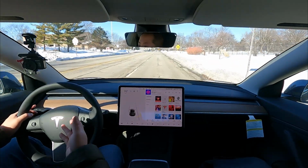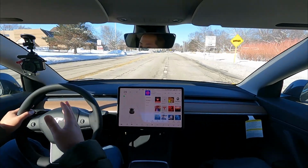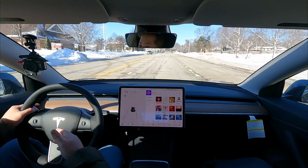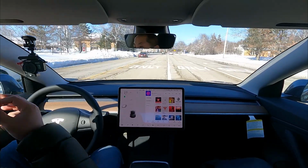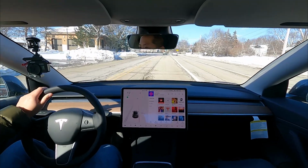That's just the car pushing me back, and you get an instant thrust forward, instant torque, and that's another thing I love about the Model 3. For those of you guys that haven't driven an EV yet, you get in, you mash the accelerator, and you're going to love it.